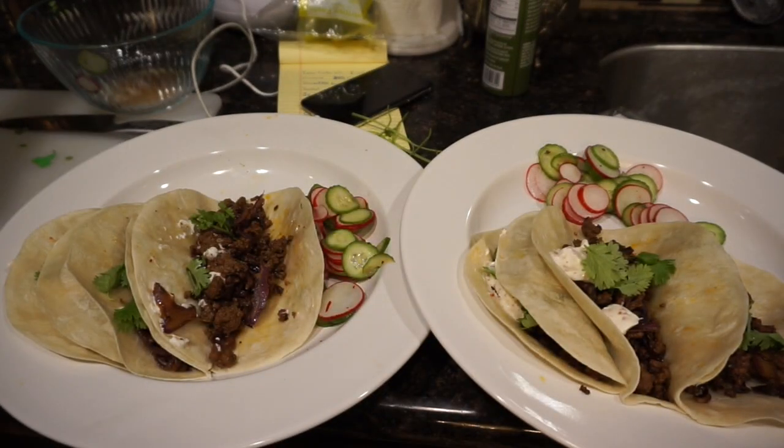Won't be looking like a snack. And by a snack, I don't mean it's looking cute or anything. Like, I could actually eat this as a snack. It's not that much food. Eh, close enough.